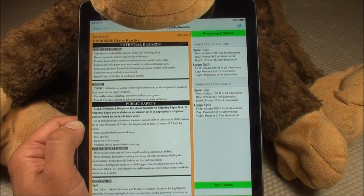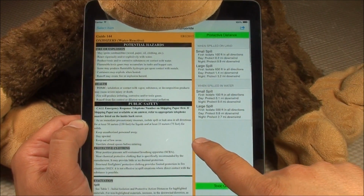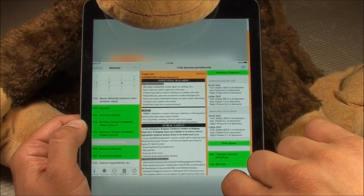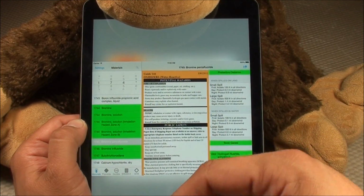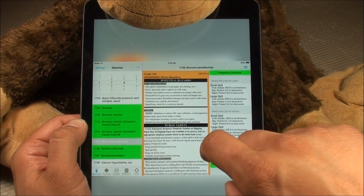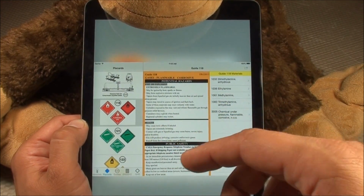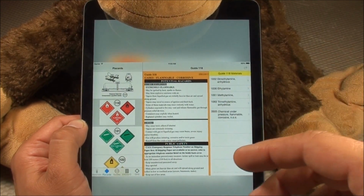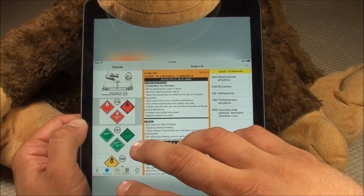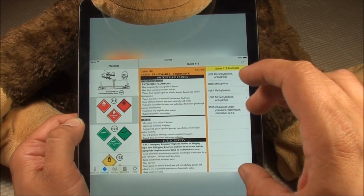Something else that might be beneficial to have is a cargo decoder. So basically you could download the ERG 2012 user guide, and it has a very extensive list of how to decode the numbers that you see on the side of semi-trucks, on trains that are carrying cargo with hazardous material. For example, you might want to have a condensed version of the classes of materials, a hazard identification code how-to, GHS symbols, kind of what these images represent. You name it, that's going to be included in that particular document. So maybe having a condensed version of that.